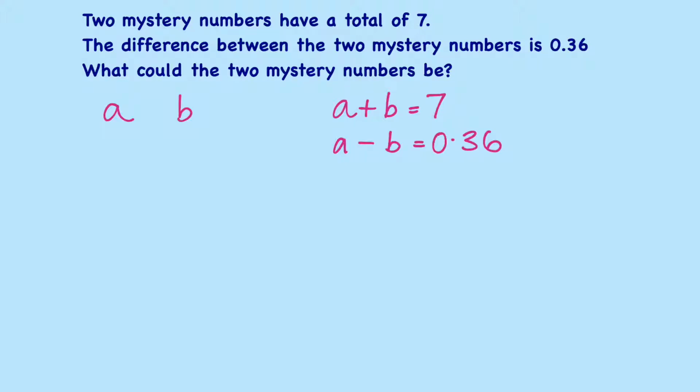As I said before, these types of questions actually come up quite frequently, but they're really easy to solve. You just need to remember one thing. Now, what they've told us is that we know the total and we know the difference. The trick here is that when you have a total and a difference, all you need to do is add that total and difference together. So I'm going to do 7, that's the total, plus 0.36, that's the difference. So I'm going to add them together. That gives me 7.36.